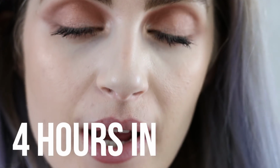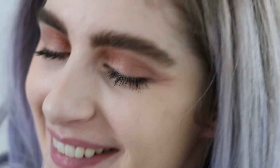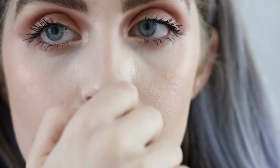So the tightening sensation surprisingly has subsided. I think it's my natural oils kicking in. Now that I have natural oils, hello! It's not at all uncomfortable, and the tightening sensation, I kind of stopped feeling it. So that's good. It is a little bit transferable in the parts that had no powder whatsoever.